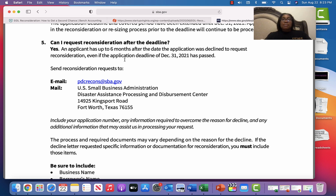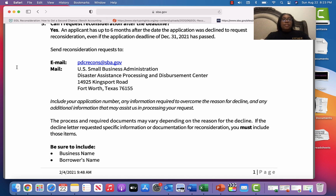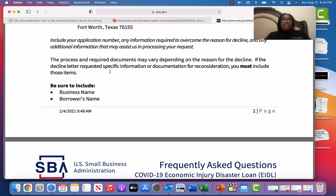You have up to 6 months. So if you were declined and you need someone to help you through the reconsideration, we can do that for you. If you're doing it on your own, this is where to send the information. So you're going to send a reconsideration letter, and you're going to send it to this email. You're going to mail it, and there's also a fax number on the SBA website. And again, it tells you that any specific information or documentation that they wanted the first time, when you do your reconsideration, this is your last shot.